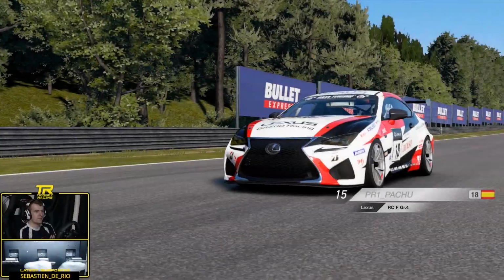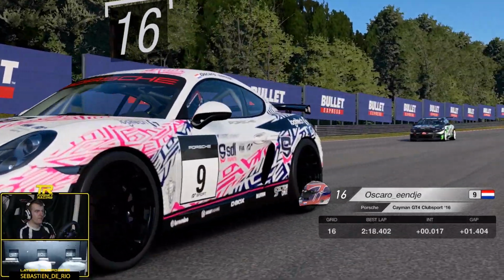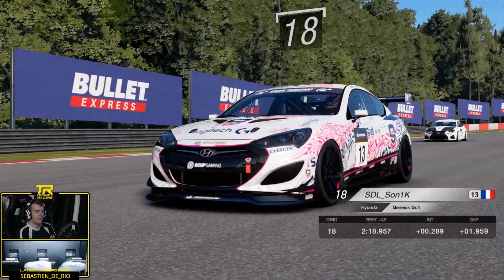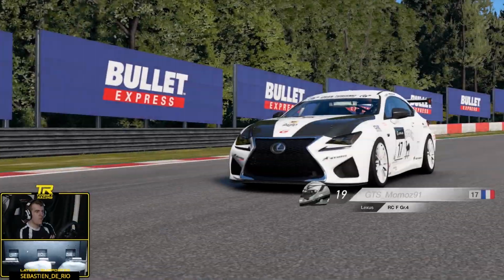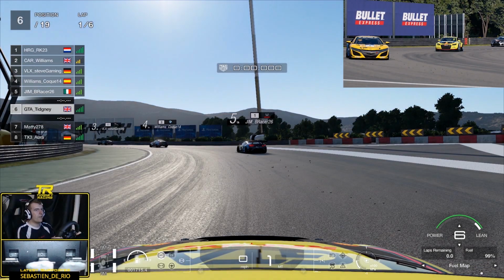P14 there for MX Steve in the Aston. P15 for Pachu there, RCF. Porsche way down there. Engia P16. A Volkswagen of Fortesk in P17. Sonic in P18. P19 for Momoz. And 19 cars are going to start the grid.